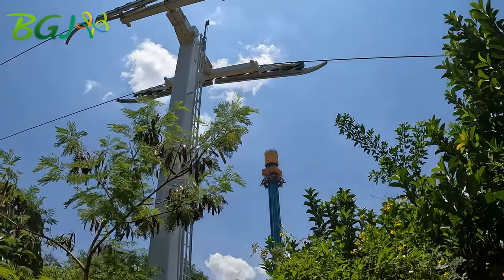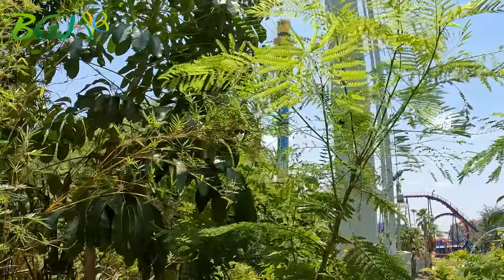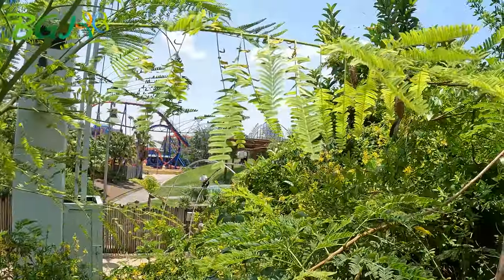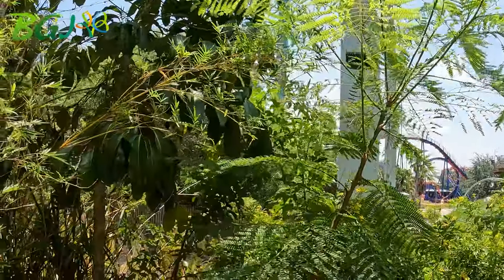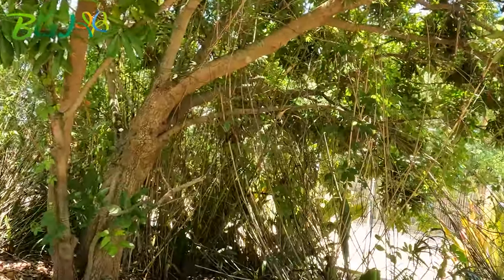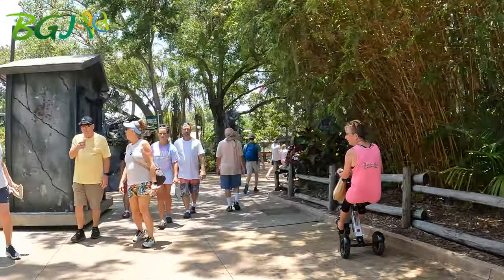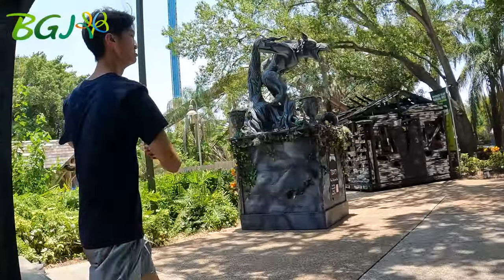Here's pole number 8, right by the station. Well, I'm not sure what they're doing over here, but we did see some Howl-O-Scream decorations over that way. This may be a scare zone in the future. We will see soon enough. Oh, okay, so it looks like they're taking the poles down from the lights. This whole place is being transformed.